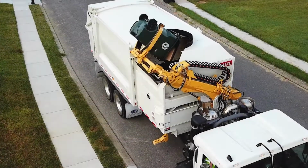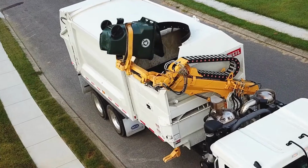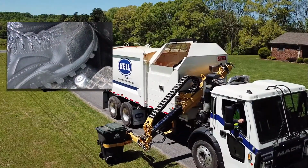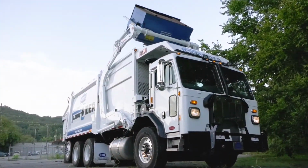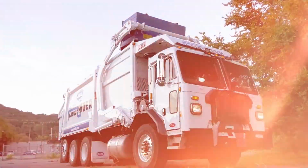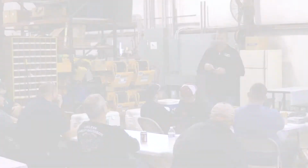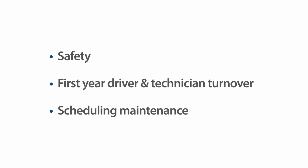The waste industry is challenged by a number of factors that impact overall business performance. While options for technology inside the cab have grown dramatically over the last decade, fleets continue to struggle regarding how to best track productivity and improve the interface with their customers. Challenges such as safety, first-year driver and technician turnover, and scheduling maintenance are a large part of the equation.